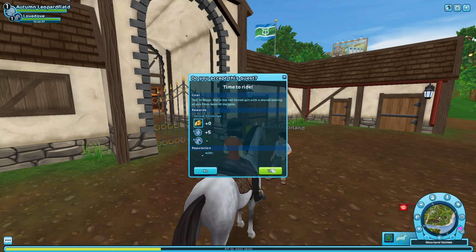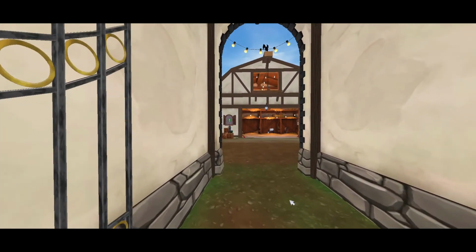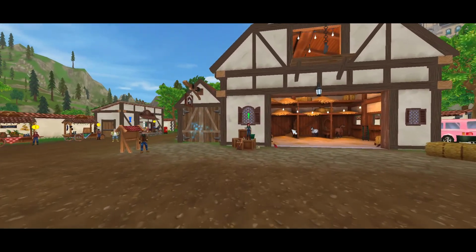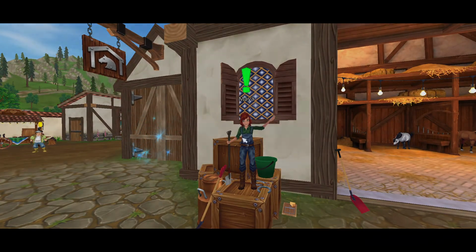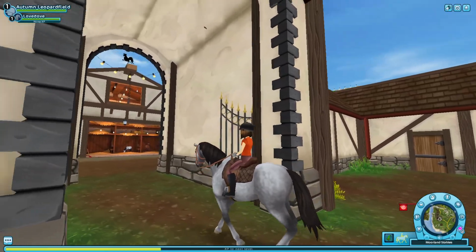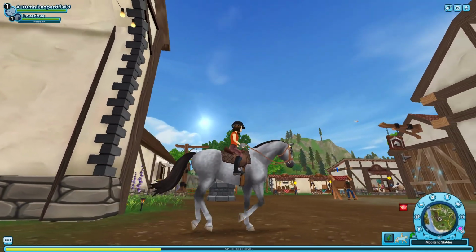Yes. 0 shillings! Can I go now? No, I can't. Yes, I can go! Here's Maya! Hey, she's waving over to me. Hey, Maya! Hi, Maya! You look great today. Look at you. Okay, let's go. Trot! Come on! Yeah! How about a canter? Yeah. Slow canter over to Maya.